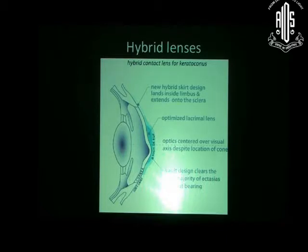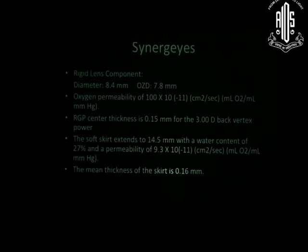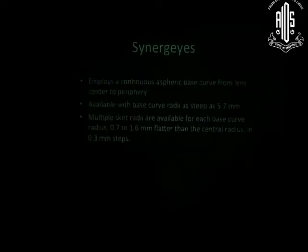What you really have to choose is the vaulting. You would not have to really touch the cornea, and you would just be getting a small central apical touch along with, similar to a rose cone lens, a 3-point touch. The rigid component is 8.4 millimeter, and the oxygen permeability is quite high with these lenses. And the soft skirt extends to almost 14.5 millimeter, making these lenses fit into almost every type of cone, from an early keratoconus to even the most advanced keratoconus, depending on the vaulting.